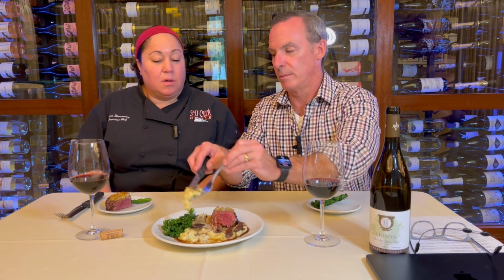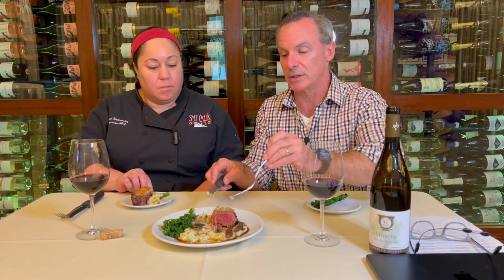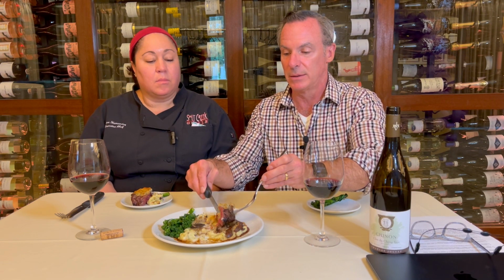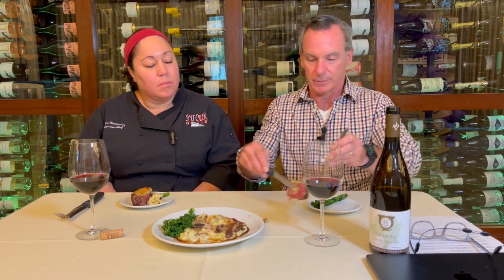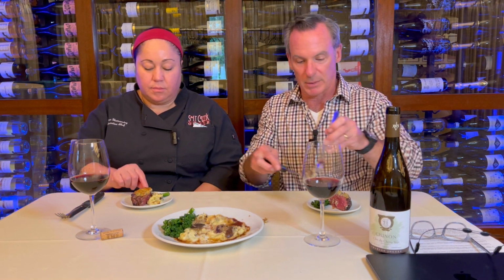Those mashed potatoes are so creamy. These are the same mashed potatoes we used on previous dishes. We do cross-utilize a lot of our sides. I'm making a mess here. I'll take some portobello, some mushroom. We roast the portobellos, we marinate and roast them, so everything has its own level of flavor individually, but together it's very harmonious. Very beautiful dish.